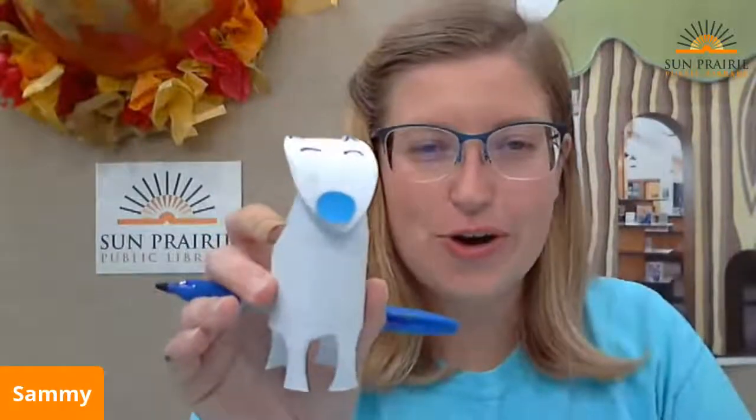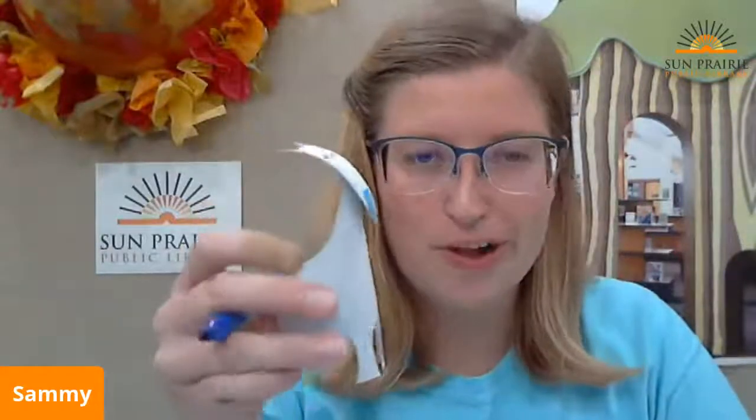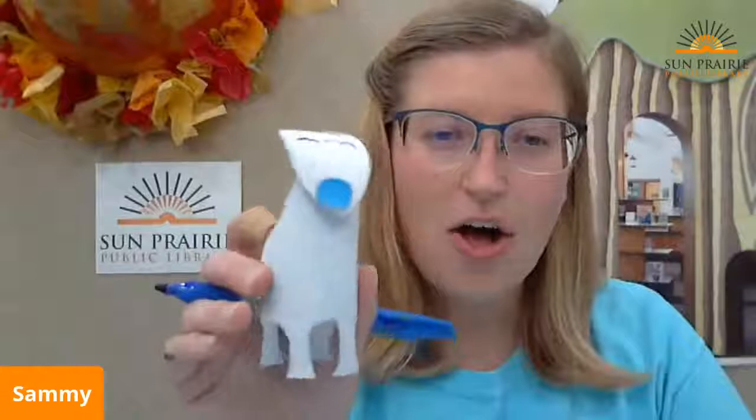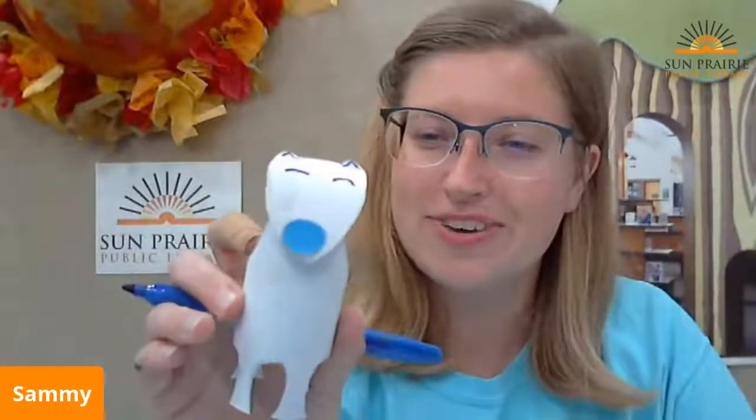Maybe instead of a unicorn, you've just made a really cute paper towel, toilet paper roll dog. There you go. All the different creatures that you can make out of toilet paper rolls, right? I bet you've got lots of them laying around at your house. Alrighty, and then I'm going to color his hooves a little bit.